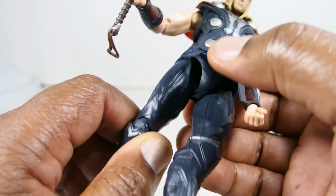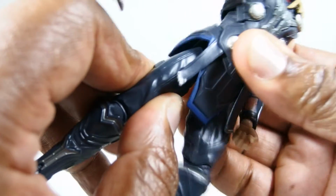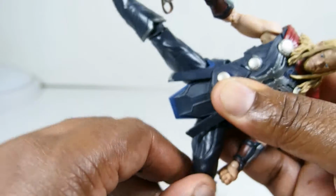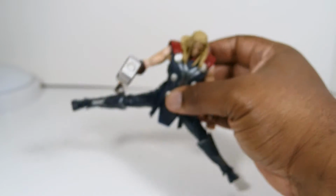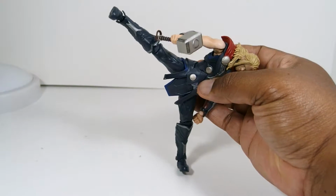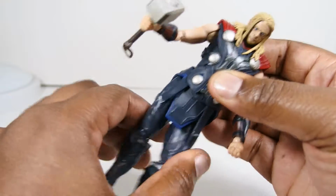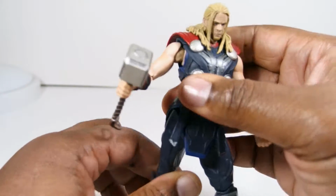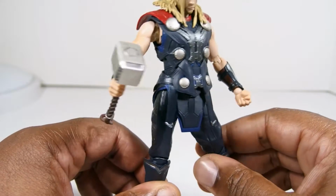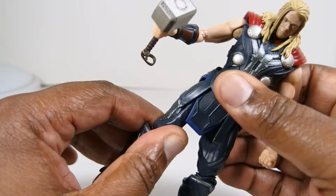He does have those type 1 hip joints where you can pull the hip down to get more leg extension, and this is about as far as he spreads out for kicks and stuff. Thor's not really a kicker anyway, but that's pretty good range, especially when you have a character that doesn't do kicks, isn't really a martial artist. He's more of a brawler and a weapon fighter since he's got his hammer.